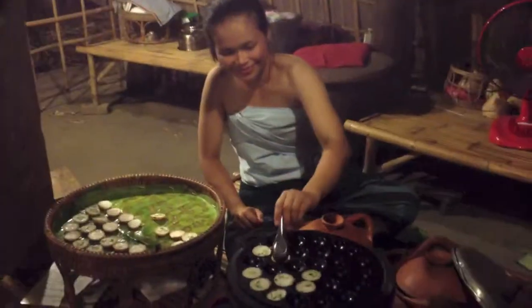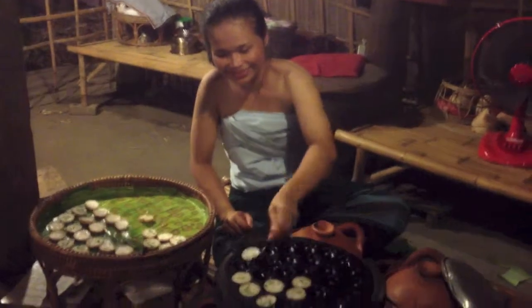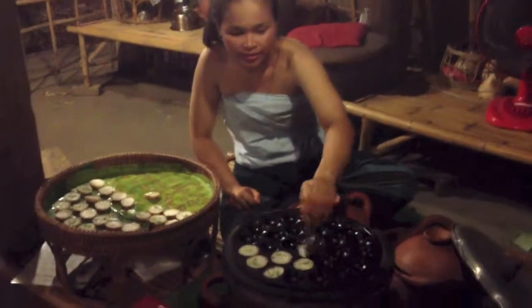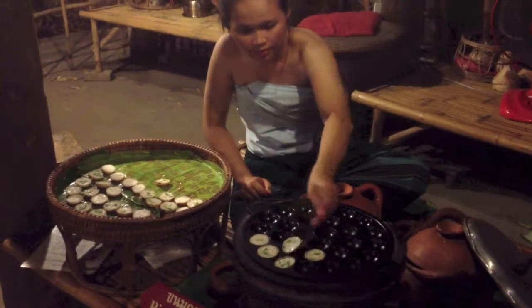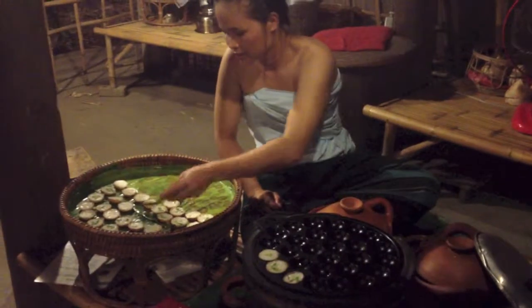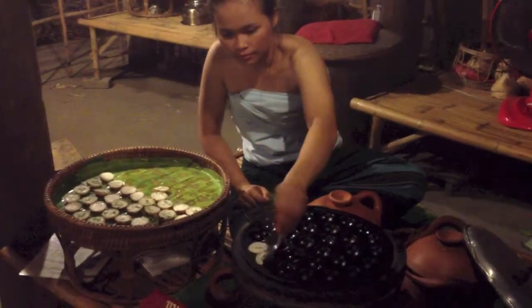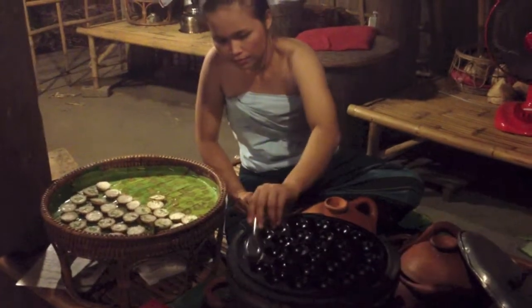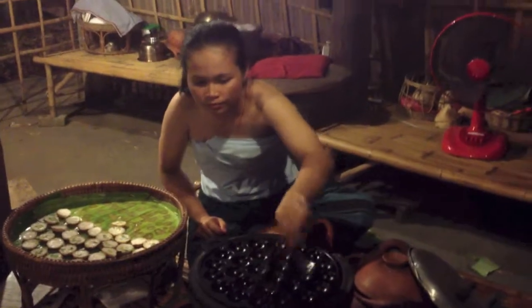The rice pudding is actually made on a little stove, and it's got a little tray that has little cavities that could be filled with the rice pudding filling or the rice pudding base, and it could be cooked nicely.